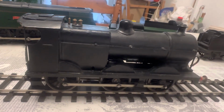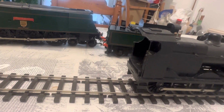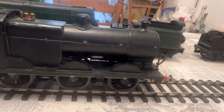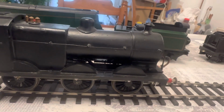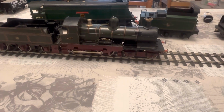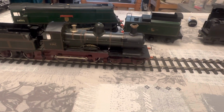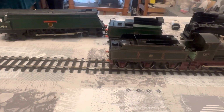But either way, I'm quite pleased that I now have a working loco. That needs probably a little more grease on that gearing there. So finally, I've restored my Duke Dog to running service. It's nowhere near perfect. We're still looking at it.